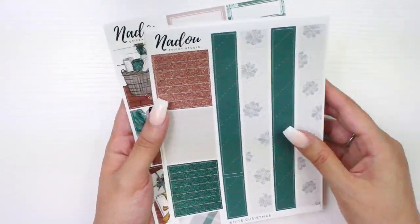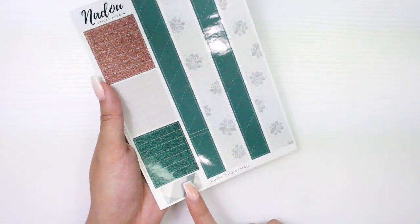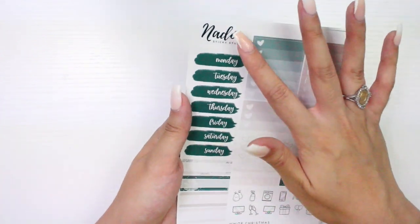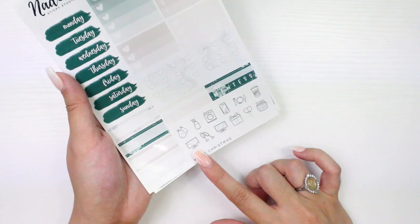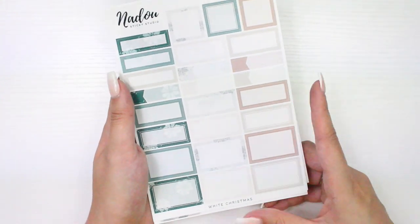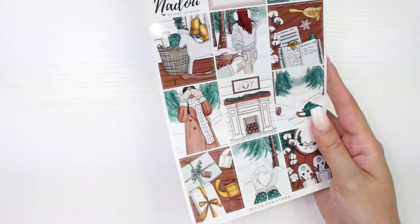And then you get 9 full boxes, 2 boxes up top. Bottom washi is cut for you with some headers and 2 flags down here. Then you get some checklists. These are heart checklists, dates, icons. These icons are really cute. I like how they're super minimal, so you can pull them into any spread, even if it's not going to be this spread. And then a full page of boxes, which y'all already know, I love having all the box options. So that is the first kit, which is really pretty.